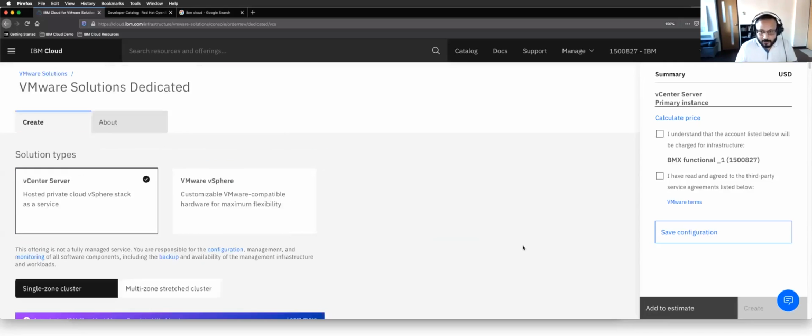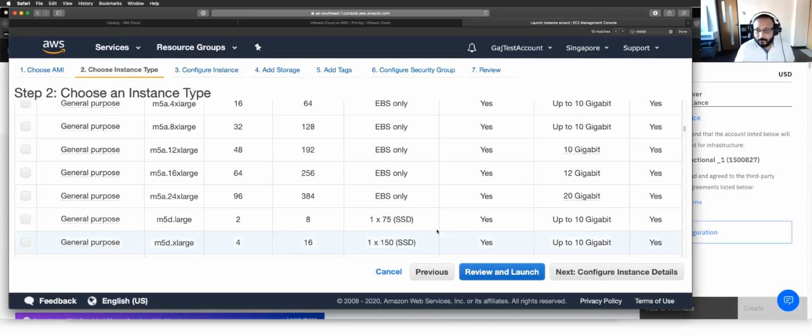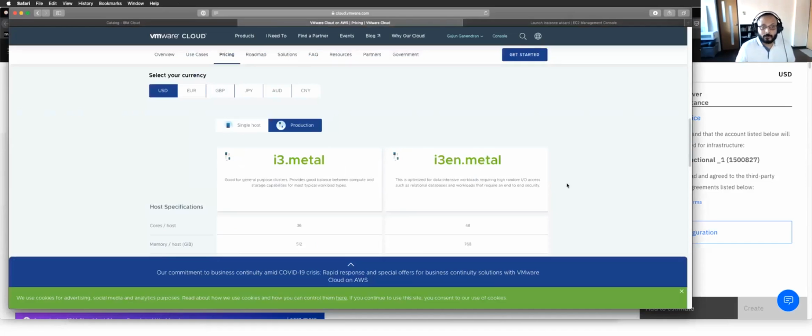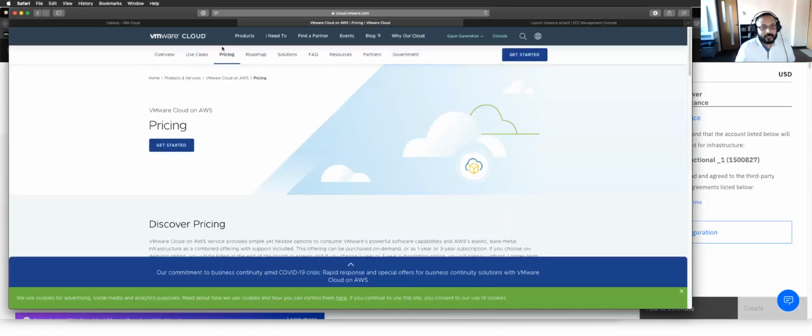Now, again, let me just pause here and give you a point of view on how this works from a competitive standpoint. As I mentioned before, many of our competitors are now announcing VMware-based solutions as well. VMware has also announced a solution with AWS. This is basically the VMware on AWS offering.